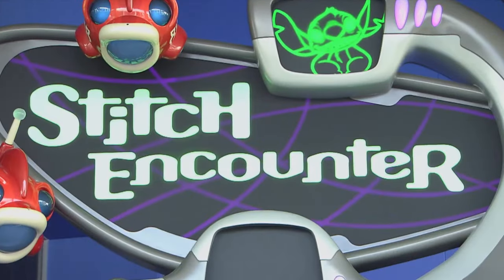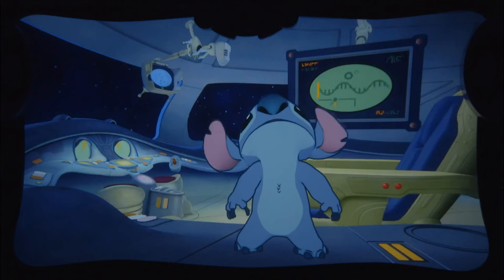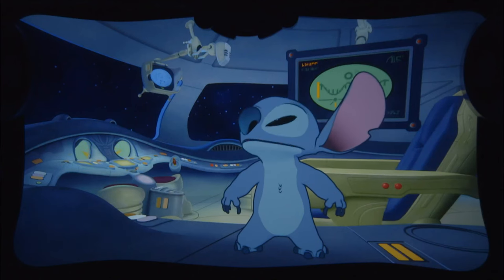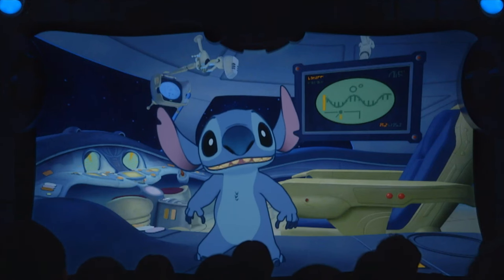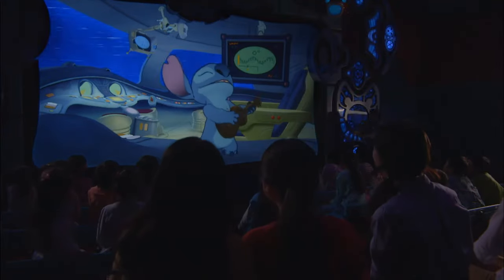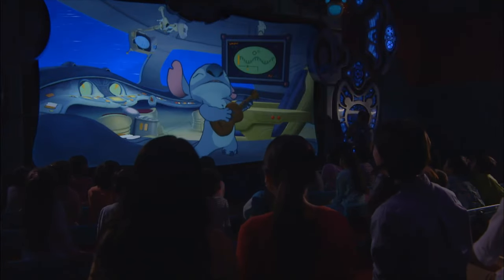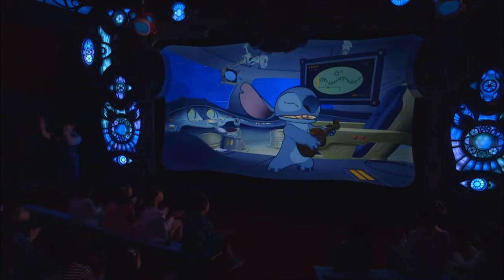You can meet Stitch at the Stitch Encounter, an interactive show that allows younger guests to communicate with Stitch via a live satellite link-up. It's amazing that this real-time computer graphics really feel like you're talking to Stitch, as you will need to assist him through a variety of adventures. Due to the nature of the technology, it makes each viewing a totally unique experience, and even though the show is only in Japanese, it is still enjoyable to watch.